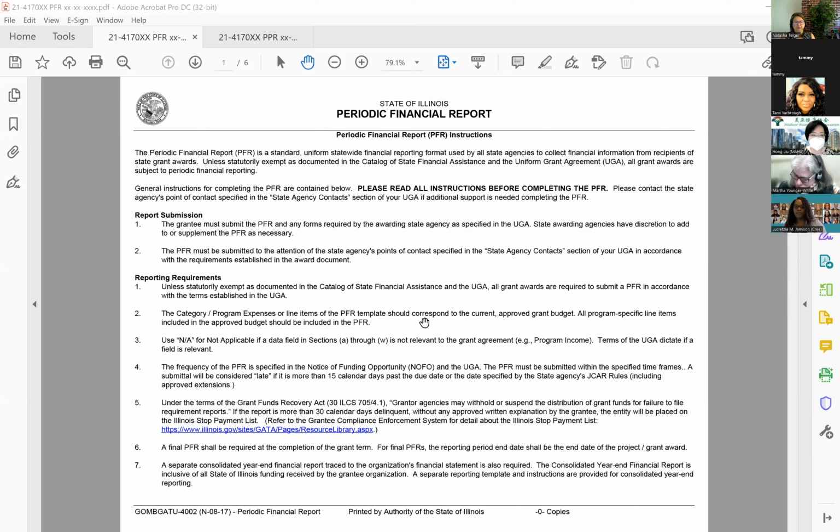And if Monica's been sending out the grant agreements for those that we've got done and obligated and back, I think we've got about 12 or 15 out in the field already. 17. Yay! Oh, how many? 16? 17. Yes, this is awesome.